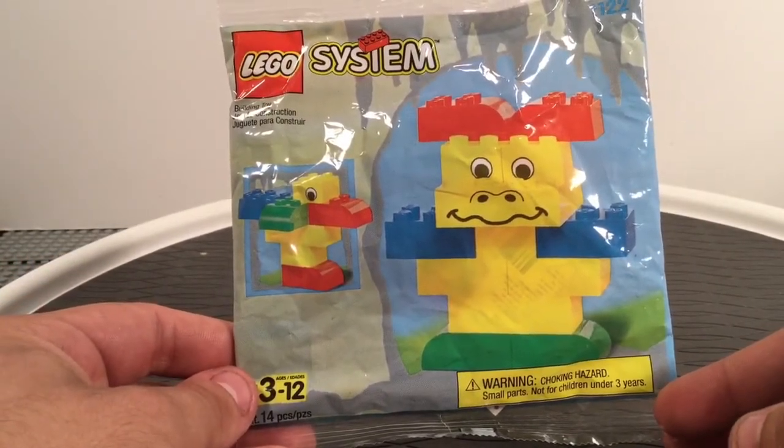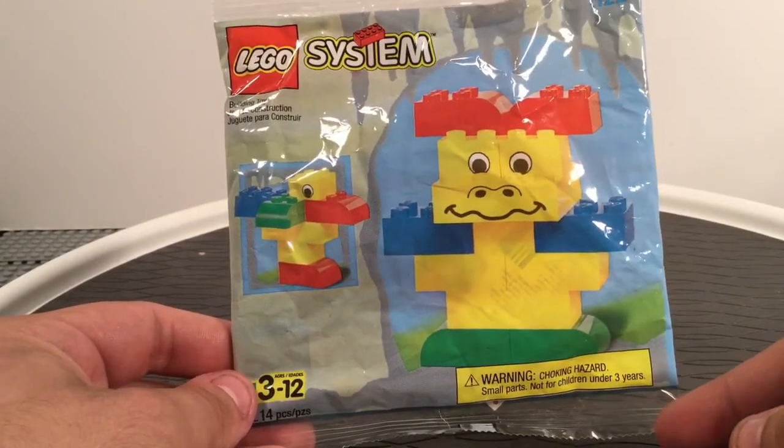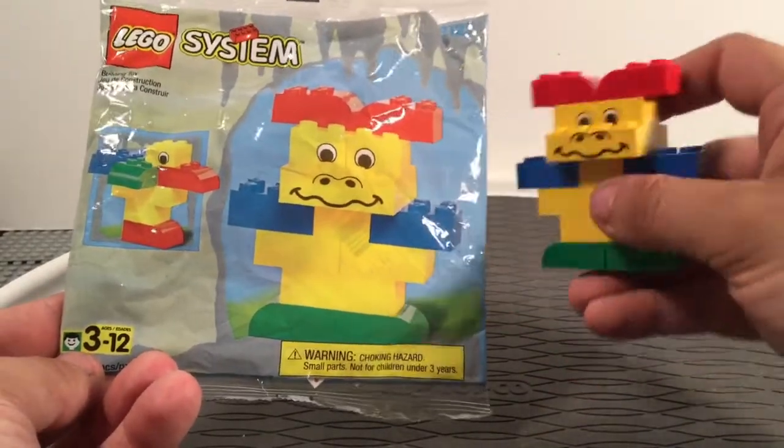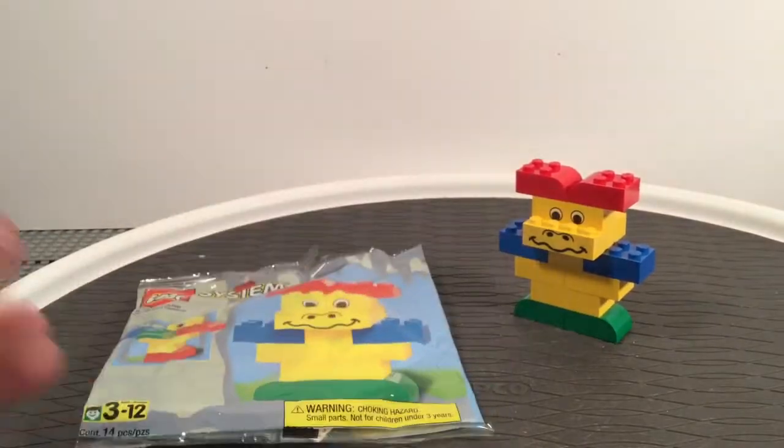So, kind of escaping me what kind of animal this would represent, especially with the mismatch of colors. But still cool as far as the printed pieces on there that are more exclusive to these bags.